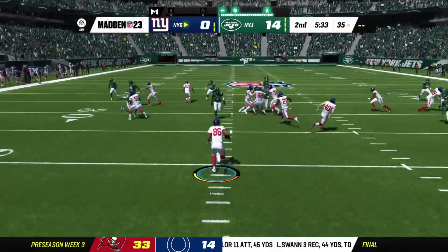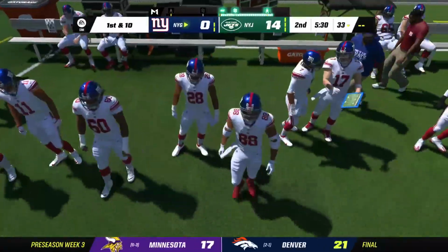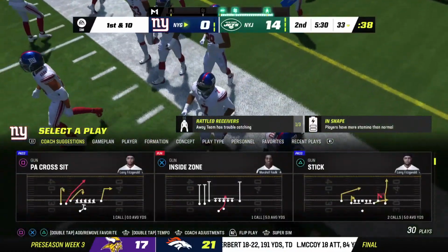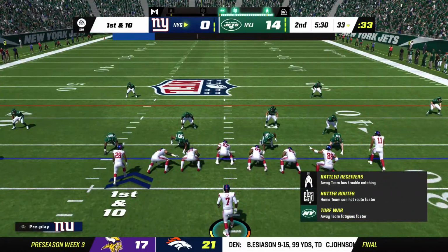From the 10. And a good effort on the return there. Gets him across the 30, up to the 33. New York ready to go again offensively. And they're in a bind early here, down 14-0. Are you worried at this stage or still too early?